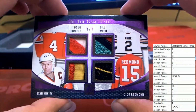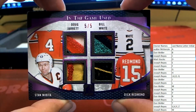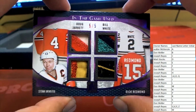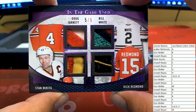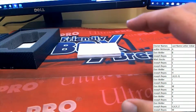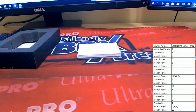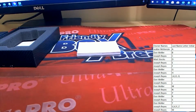So let's see. J is Don. M is Don. W is Joe. And R is Don. So Don, there you go. Revenge of the Don. Don picks up that multi-hit. Very nice. Let me make sure that I'm writing all this down correctly. Very nice pull. In the Game Used is killing it. We got a few more boxes left for this, guys. So we can keep rolling.